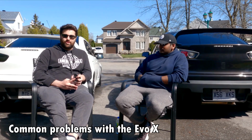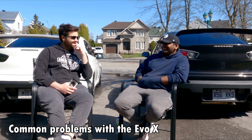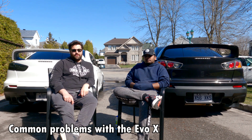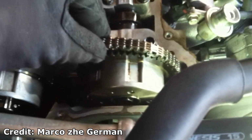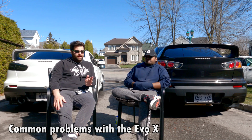What are some common problems with the Evo? Well, these are both 2008s, so they're about 5 months out from the scrapyard. Basically, the big things you want to look for in these cars as the common problems is the AYC over here, as I said, likes to go out on you every 3-4 years. Timing chain stretch on the 2008s is a common thing. So if you're looking at getting yourself into an Evo, I would recommend getting something starting after 2010 because they fixed a lot of those problems, such as timing chain and diff pins.